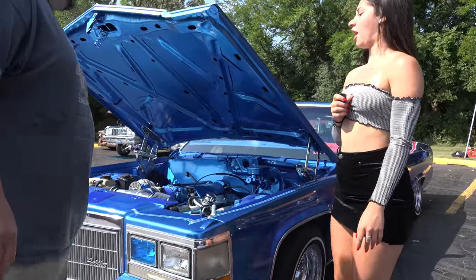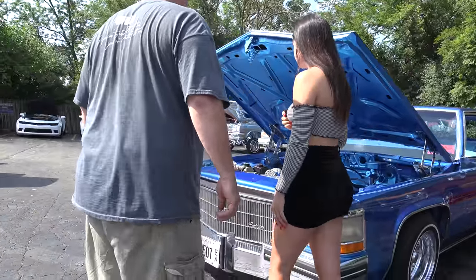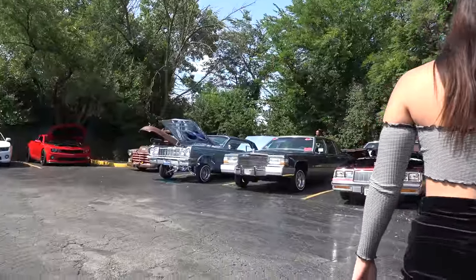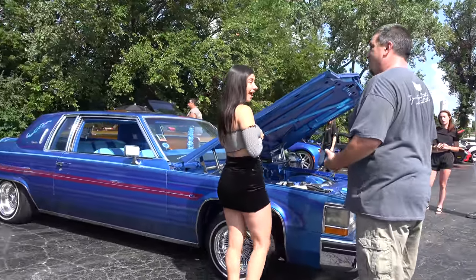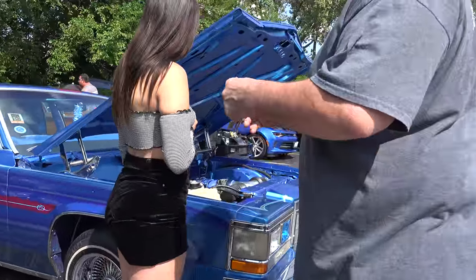Yeah. Can't go fast. How slow? Like 40, 30? And it bounces a lot because there's no shocks on it. It's all just hydraulics and all coils. How many times do you drive it around? I drive it everywhere. Even in the winter, I drive it. Want to see the trunk? Yeah.